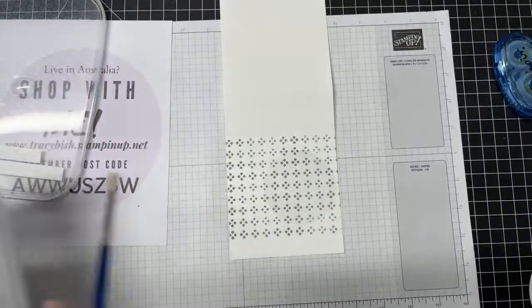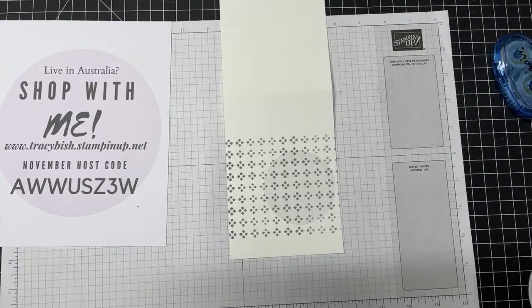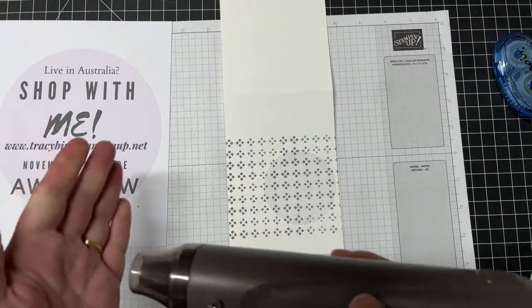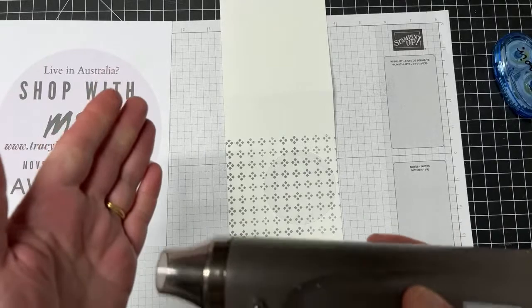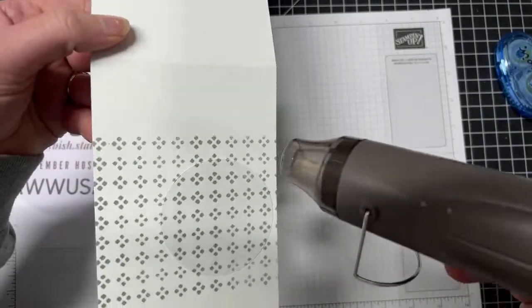Perfect. Right. I haven't got my heat tool hooked up, so let me quickly do that. I need more plug-in points. There's not enough room. So I'm just heating this up, and then I'll heat it until all those powders melt and become nice and bright and shiny.